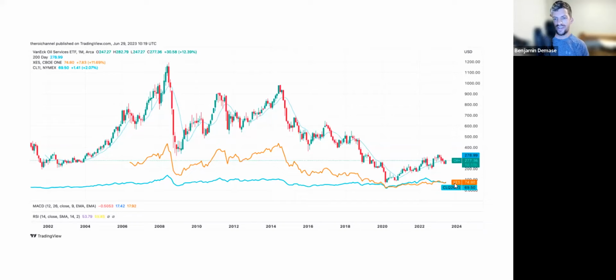Just drawing your attention down here, XES is an ETF I prefer. It's more of an evenly keeled or equally weighted index. And so I've been writing a lot of options on this particular ETF for capital gains or income. So if you're a member of the Options Maverick, you know all about that.